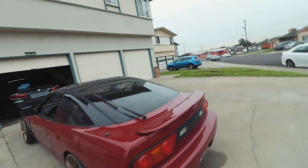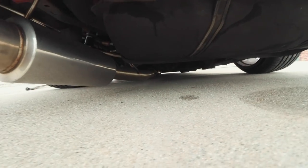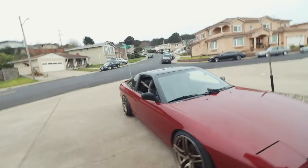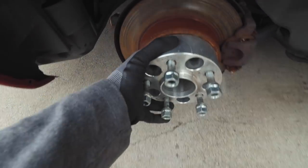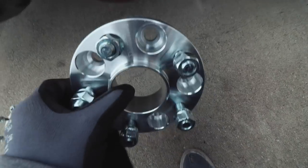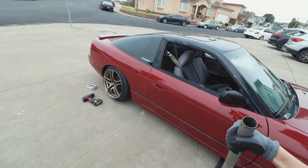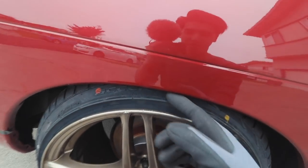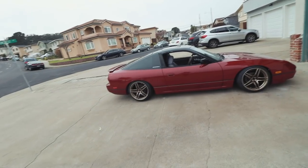Wow. In the rear, the exhaust is pretty low again. I'm gonna go ahead and put on the spacers in the rear, take it for a test drive, and see how I like it. Let's see how it looks. Good amount of gap, but time to take this thing on a drive.